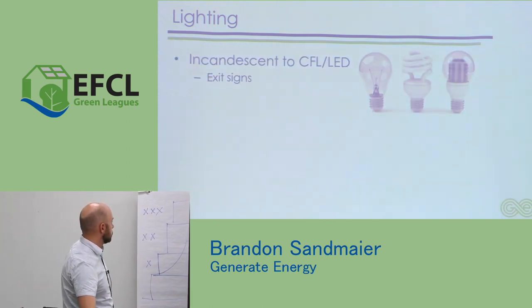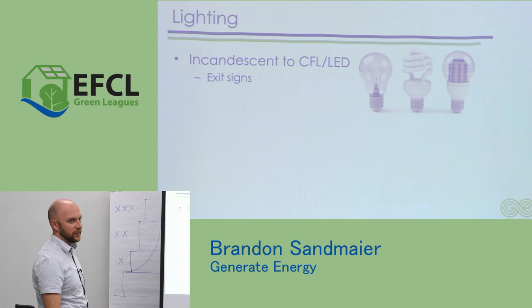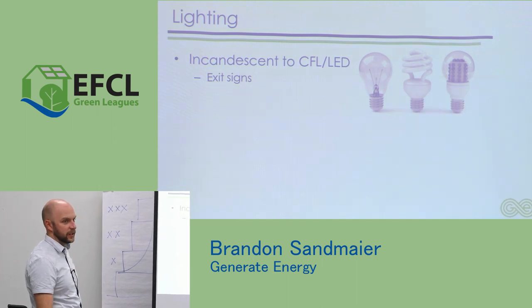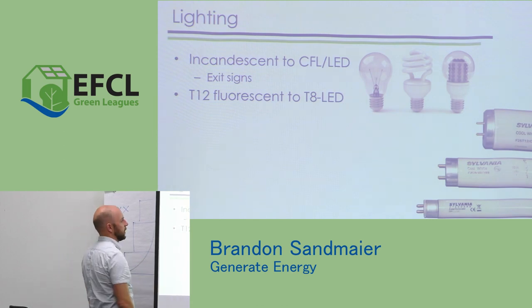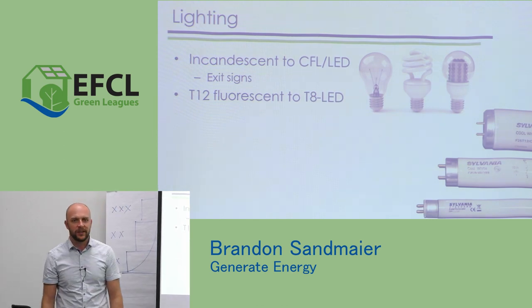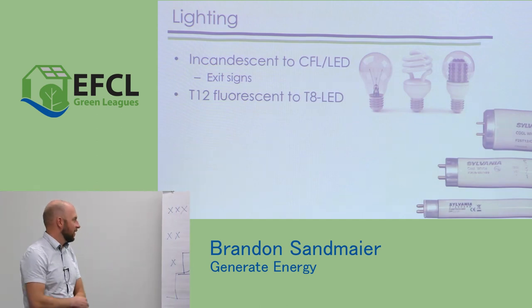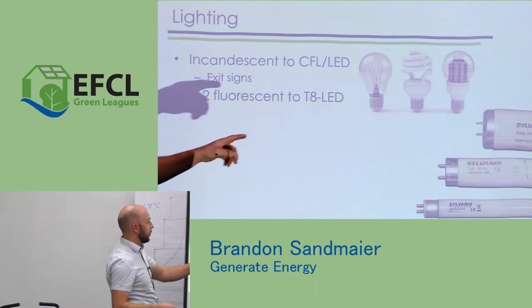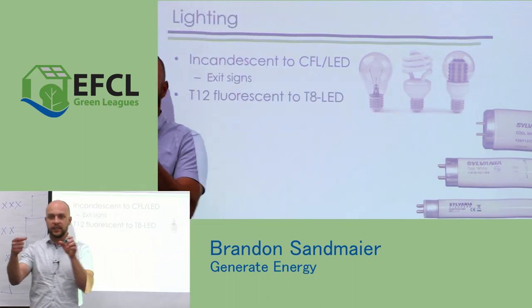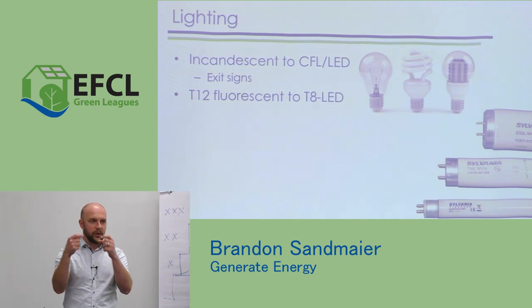So switching your incandescents to, now I wouldn't even say CFLs. People are changing out their CFLs with LEDs because there's still a case to be made for that. Exit signs is a big one. Why do you think exit signs are so crucial? What's unique about exit signs? That's right, 24/7. So you can actually get LED bulbs that will fit in an exit sign. You can take the A6s out and put LED bulbs in there.